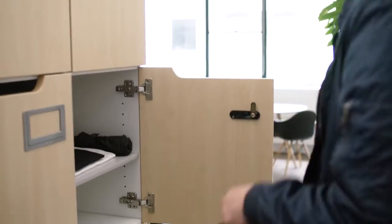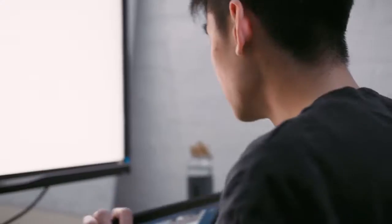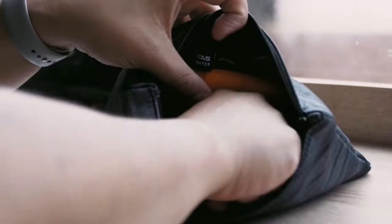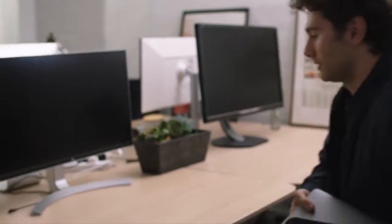At Orbitkey, we believe that life is better when everything has its place. Because when it doesn't, we find ourselves spending time rummaging through mess looking for things, when we'd much rather be organised and productive. So we set out to find a solution.